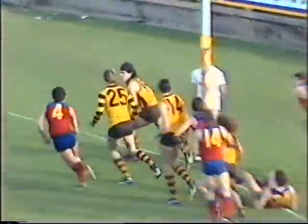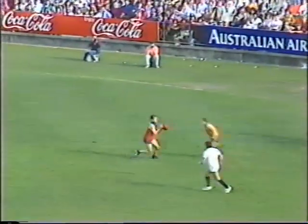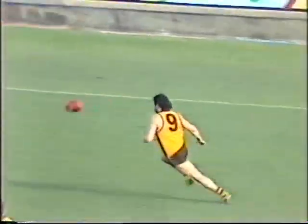Off the top of the pack. Grabbed here now, a hand pass from Dunstall. Picked up by Billy Loken. Goes wide. Deep here to Menigo. Comes in to meet it.